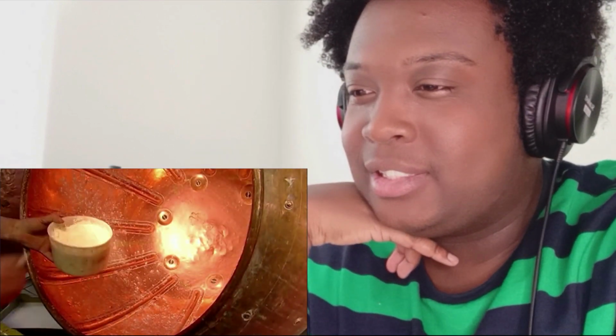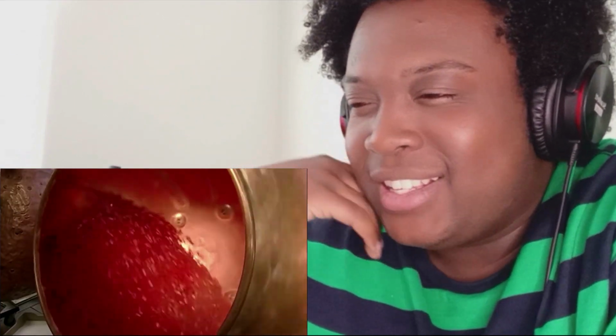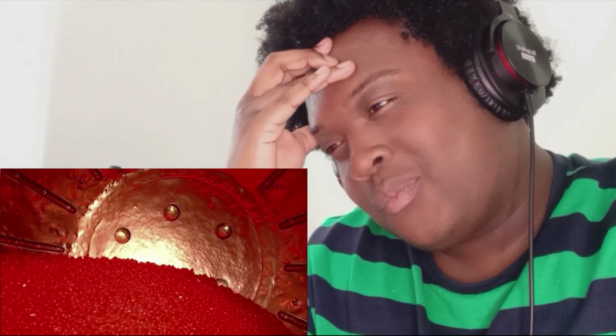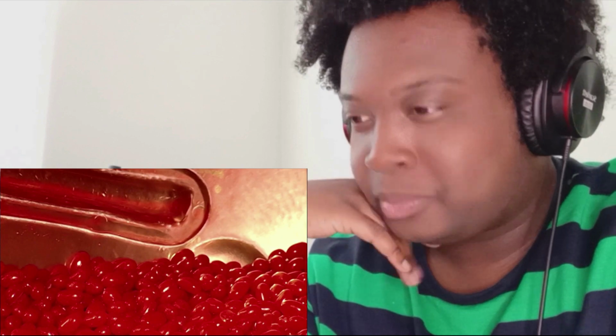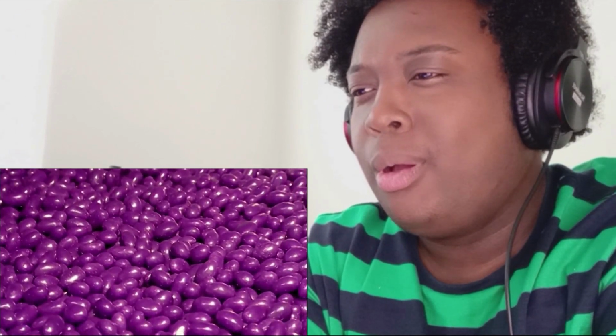Then a little wax is added, because most people hate when things taste good. The wax coats the candies to make 90% of this process pointless. Oh my god. Then the jelly beans stop spinning and air dry. If the beans spin for too long, they may turn purple, indicating they have become spoiled and poisonous. Do not eat purple jelly beans.